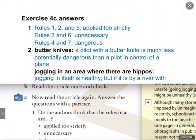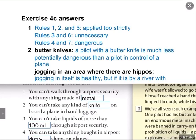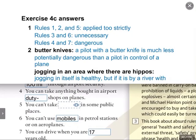And here they are. According to the text, rules 1, 2, and 5 are applied too strictly. Do you remember, rule 1 is walking through security with metal, no? Rule 2 is you can't take any kind of knife, no? And rule 5 is, oh, I forgot to fill it in, excuse me, I skipped number 5: photos in some public places. So according to the article, these are the ones which are applied too strictly.